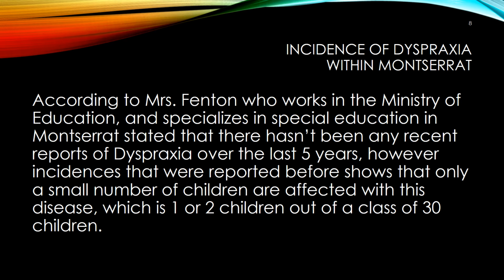Incidence of dyspraxia within Montserrat. According to Ms. Fenton, who works in the Ministry of Education and specializes in special education in Montserrat, there haven't been any recent reports of dyspraxia over the last 5 years. However, incidents that were reported before show that only a small number of children are affected with this disease, which is 1 or 2 children out of a class of 30.